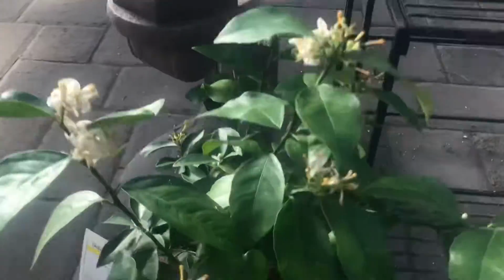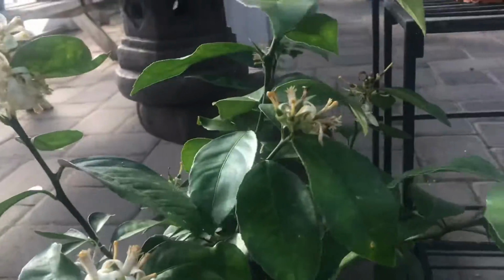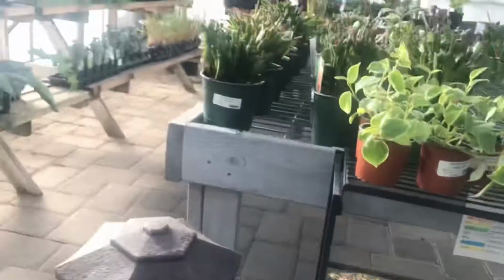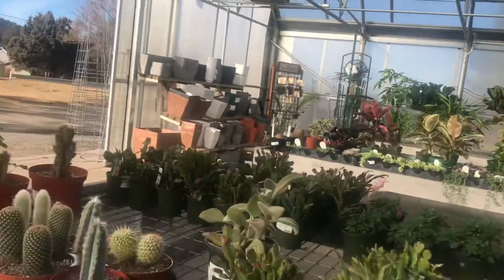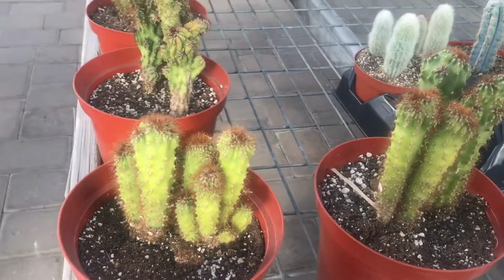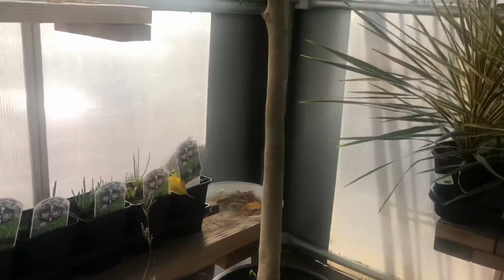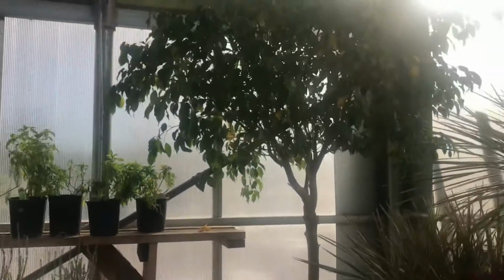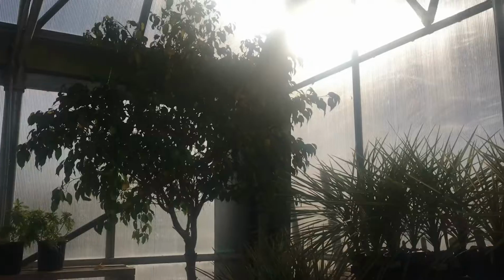It's a citrus. It's a lemon. You should include that in the video. Sure, why not? Pokies. Very pokey. It's a beautiful specimen. I like this. It's a ficus. It's pretty.